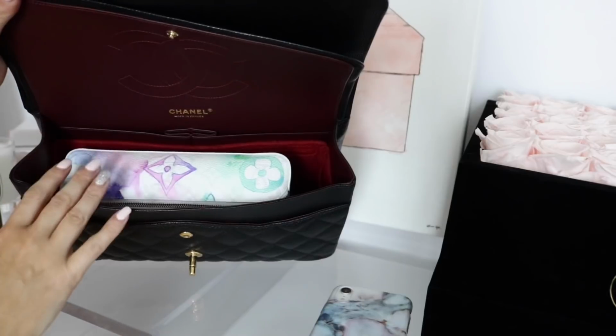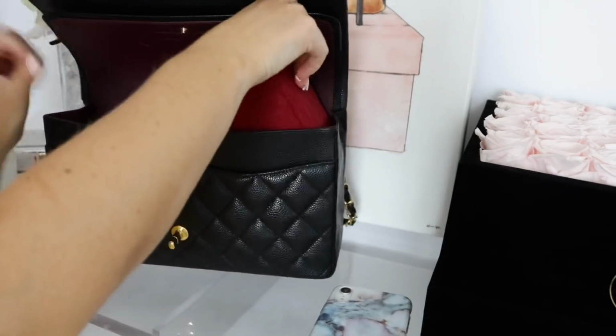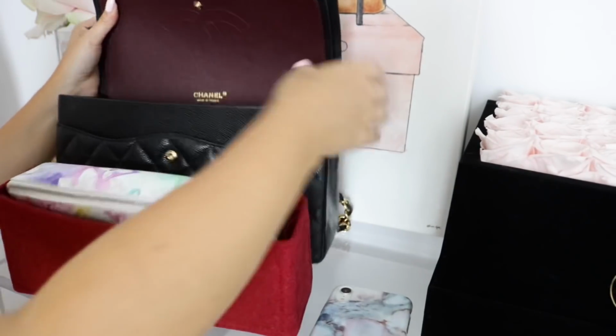I am definitely taking advantage of all this space. So I currently have an organizer. Let me go ahead and take the organizer out of the bag.